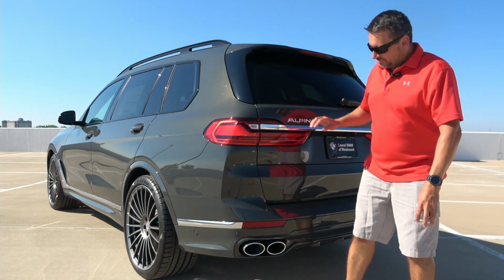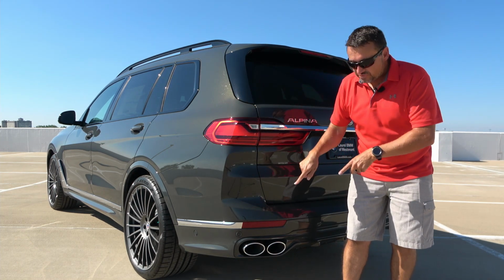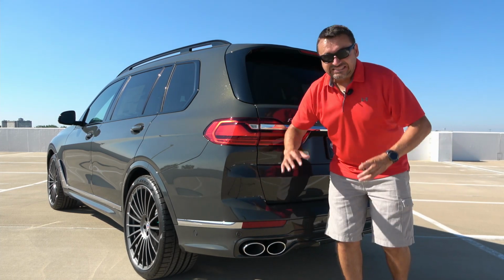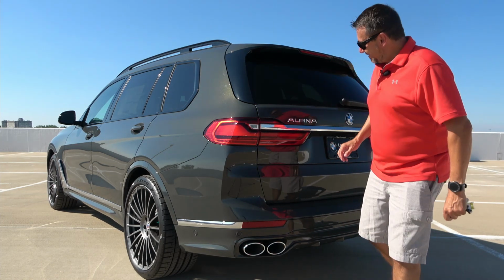Pretty cool, interesting feature. The front bumper, the lower part of the bumper is different. So is the back bumper right here. You can see you have this dual exhaust tips, two on each side. This is for that powerful 612 horsepower to get out from that exhaust.